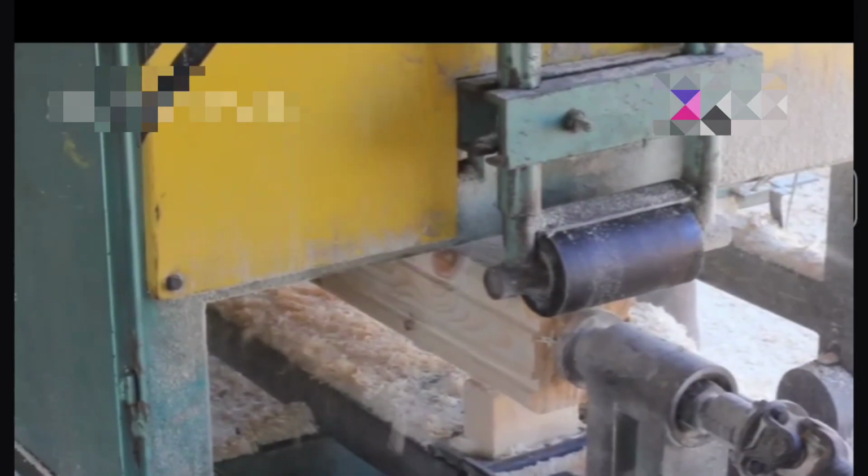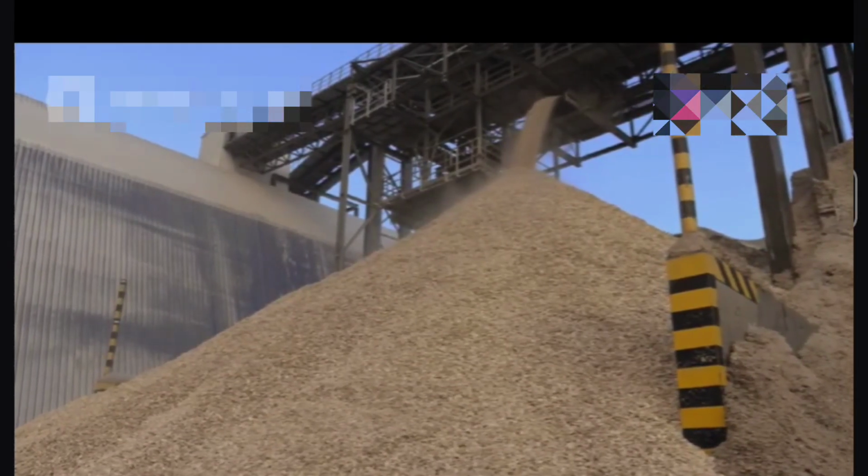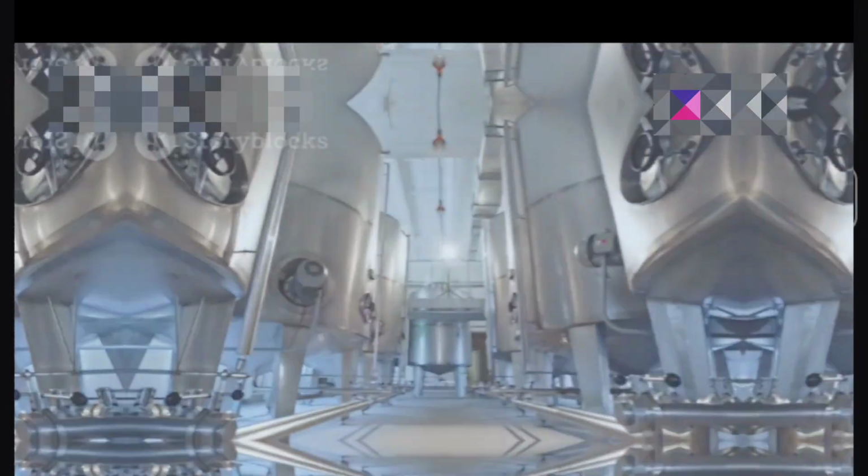At the mill, the trees are debarked and chipped into small pieces. These wood chips are the raw material for making toilet paper. They contain a substance called cellulose, which is the key ingredient. The wood chips are then ready for the next stage of the process, pulping.